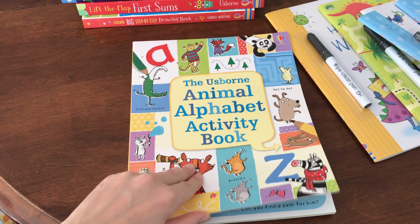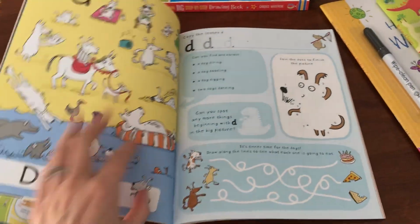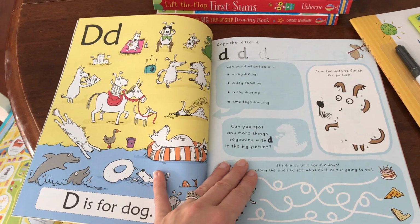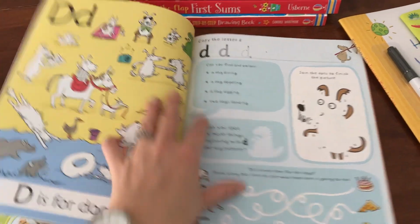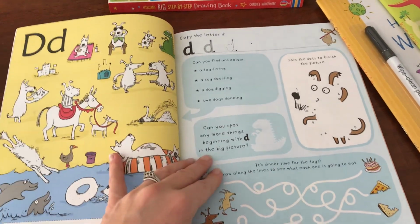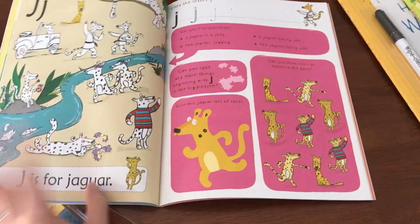Then we have the alphabet activity book, sorry. So this is page by page through the alphabet. D is for dog, then you can copy the letter D. Also different instructions that you can walk them through for each letter as well.